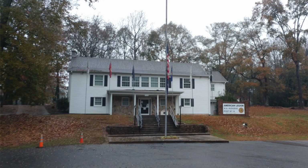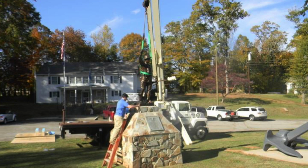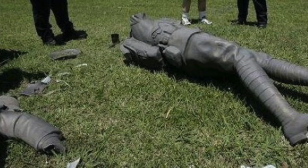We're also joined by some folks from the Legion building, the W.A. Hudgens American Legion post, who is host to the replacement after the original Doughboy was torn down. So maybe we can get into that as well. I know we've already talked a little bit, and you were there the morning that he was found.